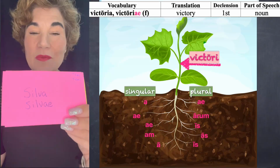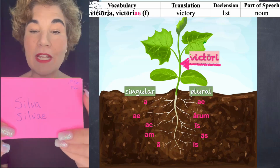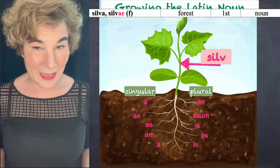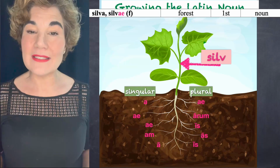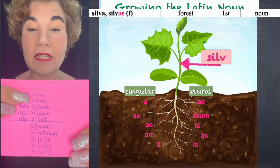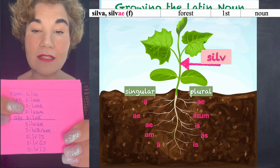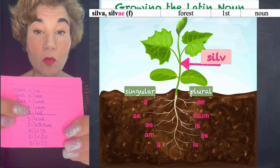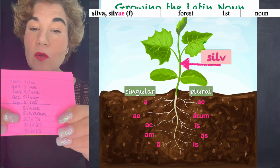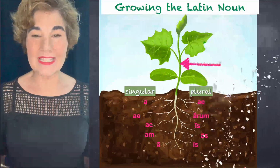Victory. The next one is silva, silvae, again with the w sound, first declension feminine. We cover the genitive ending, and we get silv- as the stem. Silva, silvae translates to forest. And we have our cases. Nominative is silva, genitive is silvae, dative is silvae, accusative is silvam, and ablative is silvā. Then silvae, silvārum, silvīs, silvās, silvīs. Forest.